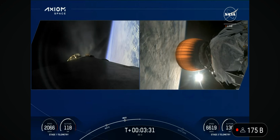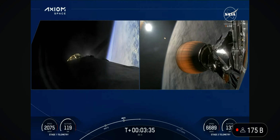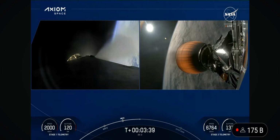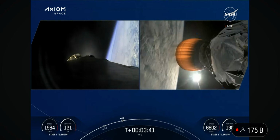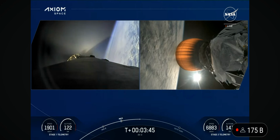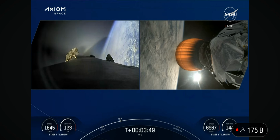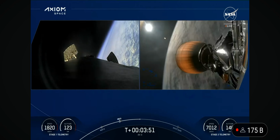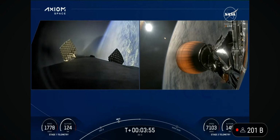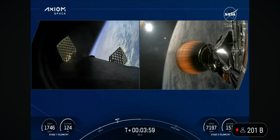Beautiful view there on the right-hand side of your screen of that MVAC engine. Boost back shut down. All right, that boost back burn has concluded on the first stage. Everything looks nominal with the second stage trajectory. Everything also looking good. Dragon SpaceX trajectory nominal. Everything looking good on the first stage as well as we see those grid fins begin to deploy. SpaceX Dragon loud and clear.